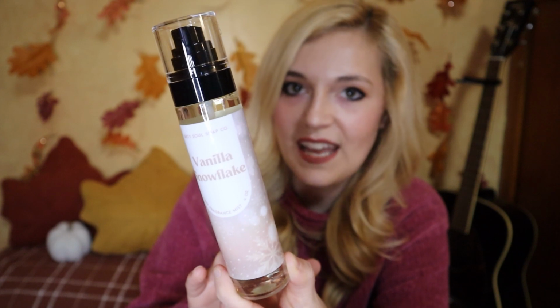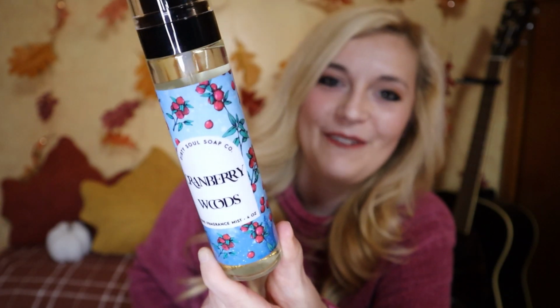Moving up a size in fine fragrance mist, we've got 'Tis the Season, which is also called 'Tis the Season at Bath & Body Works. Vanilla Snowflake, which is my personal favorite vanilla candle from Bath & Body Works. So excited to see that in body care. Fresh Sparkling Snow. Love the color of that blue packaging on that one. Cranberry Woods. I love this candle by Bath & Body Works. So this is a Bath & Body Works throwback fragrance. This is supposed to smell like Be Joyful, and the Dirty Soul Soap Co. version is called Joyful.